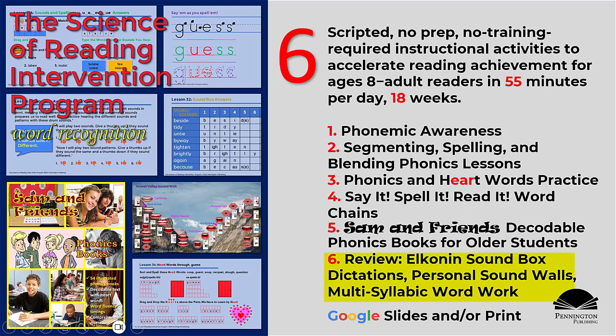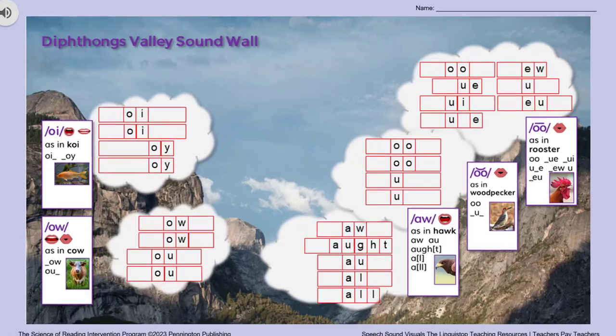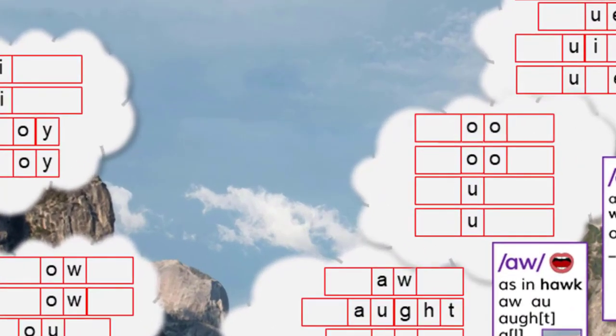Personal sound walls. Not all students will continue to need speech articulation practice. However, the personal sound walls provide an excellent review for all students. For the two sound vowels, we call them diphthongs. Say ow as in cow, oi as in coy, aw as in hawk, oo as in woodpecker, ooh as in rooster, cock-a-doodle-doo. Write your own example words for each of the four as in woodpecker sound spelling on your laminated diphthongs valley sound wall.